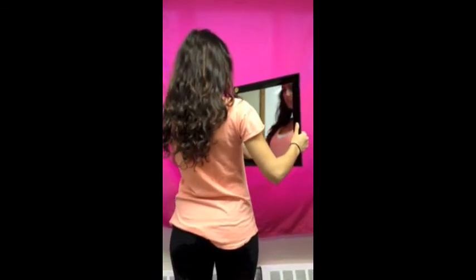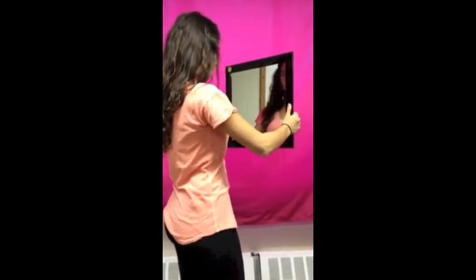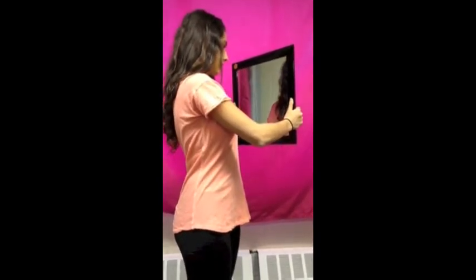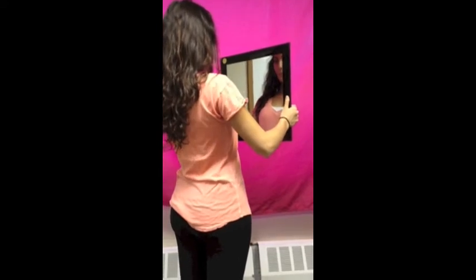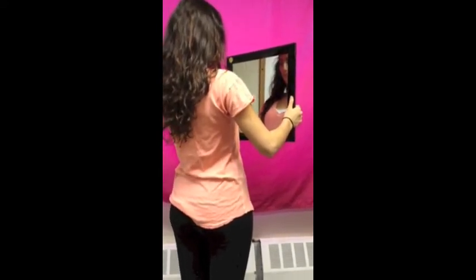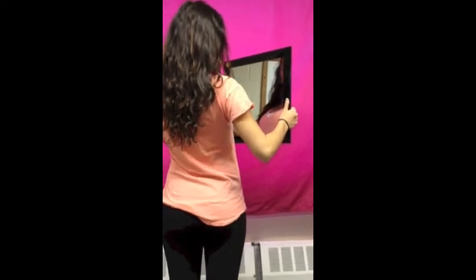If you see any of the following changes, bring them to your doctor's attention. Dimpling, puckering, or bulging of the skin. A nipple that has changed position or an inverted nipple, pushed inward instead of sticking out. Redness, soreness, rash, or swelling.